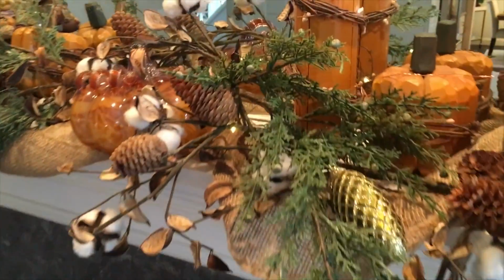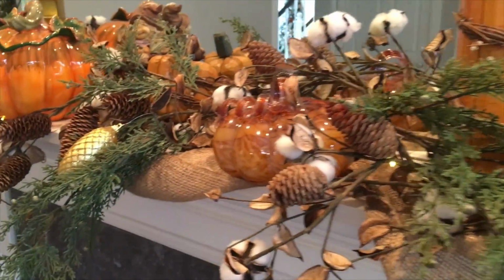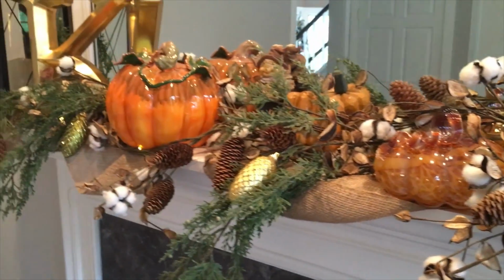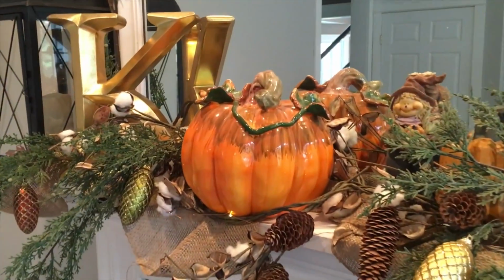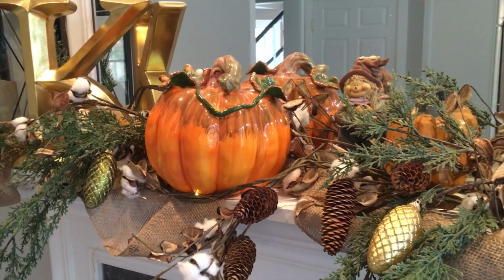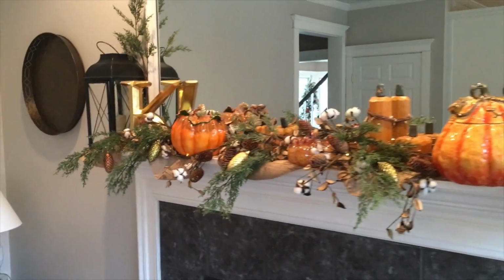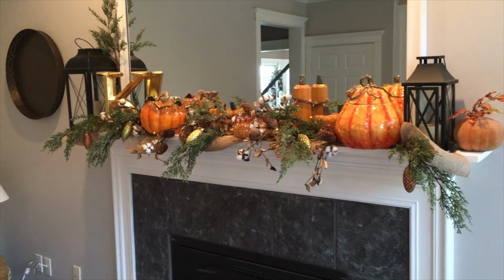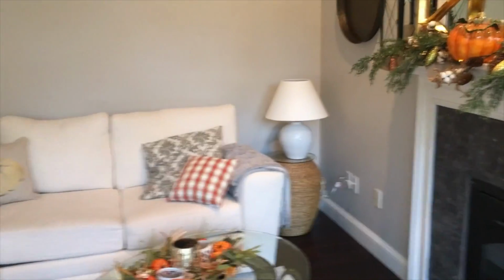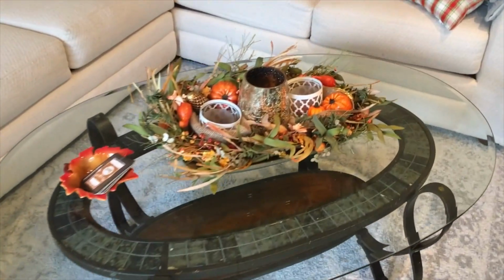And there are actually lights right now. You can't really see them because I have the bright light on, but I have lights all throughout here. There's my little orange glass pumpkin and some cotton. And there's my other big pumpkin. I love the shiny ceramic bright orange of these pumpkins. And so I really like how my mantle turned out this Thanksgiving. I just love the pops of orange. And then looking over onto my sofa and my coffee table, I put together a little arrangement.